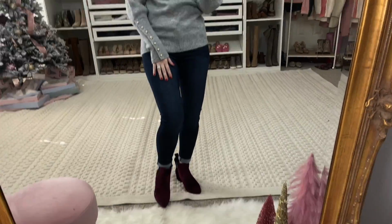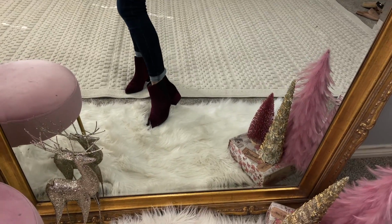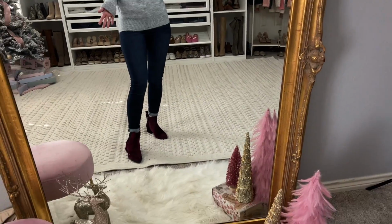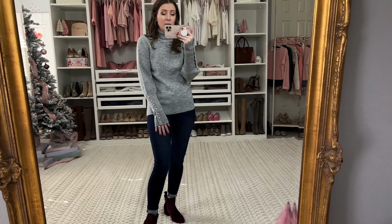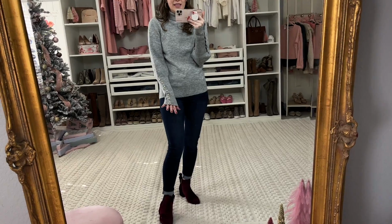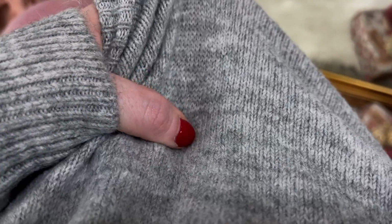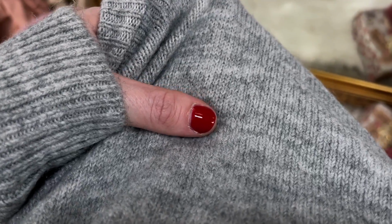So anyway, I have it with my celebrity pink jeans, and then these are my maroon booties from Scoop. They are from the same brand, and this is such a fun one. I styled it casually, but you could do it with a skirt and dress it up a lot, or even nice pants. So anyway, this one's so pretty. It's really, really soft and comfortable. I like this one a lot. Let me show you the fabric up close. Here's the fabric. As you can see, super stretchy and soft and plush. It's really, really warm, cozy.